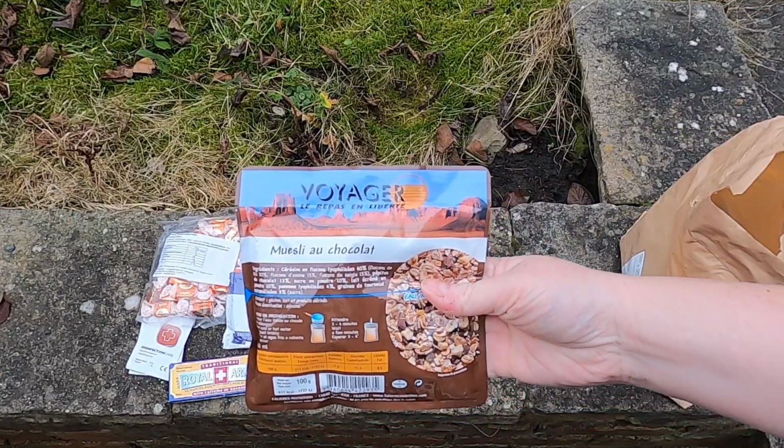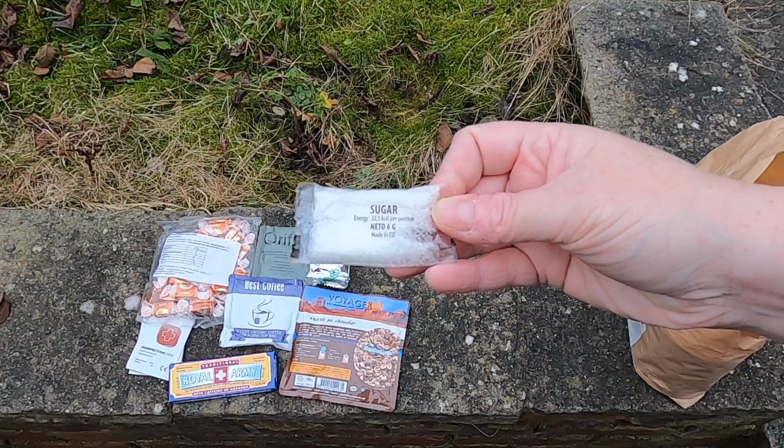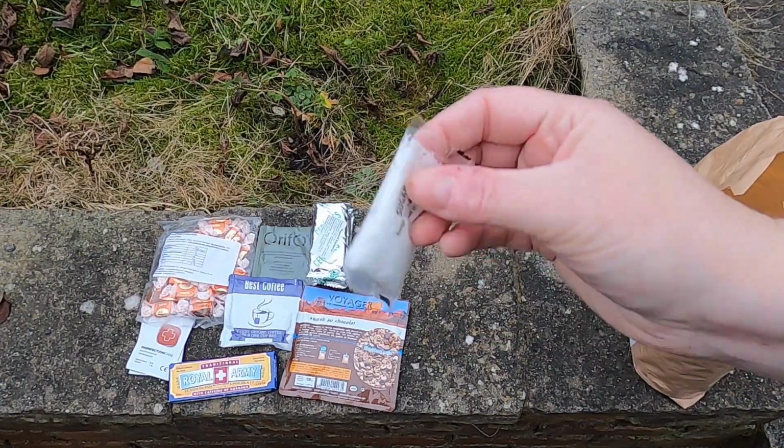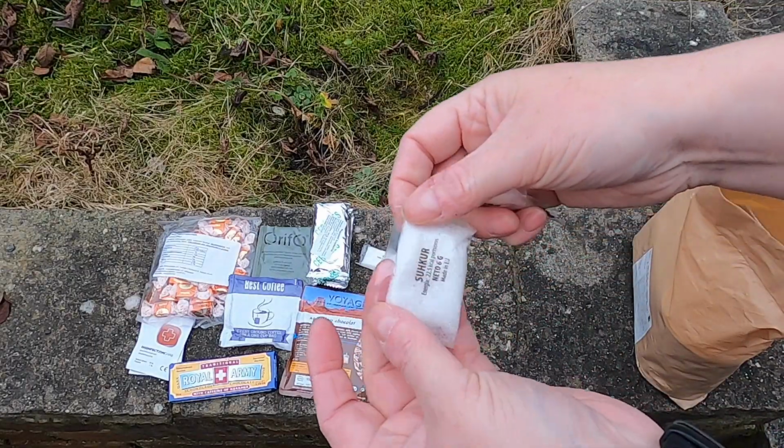Next out, we've got some Voyager chocolate muesli. Fantastic. Look at this tiny little bag of sugar. How adorable is that? Got another 2 of those, and that one's really sticky, so that one's leaked.